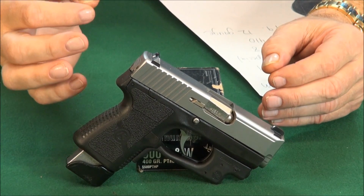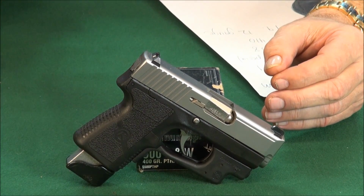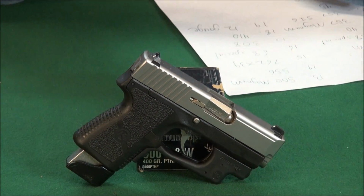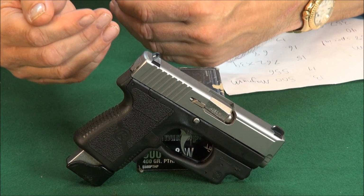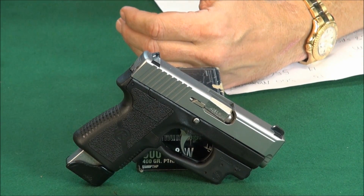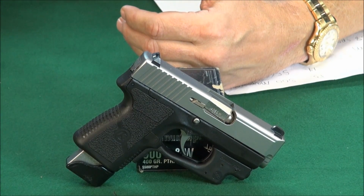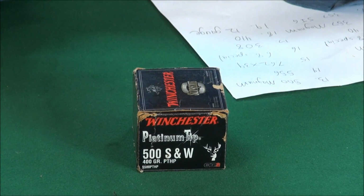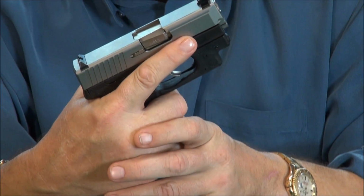You need a gun that's built with quality for a .40 caliber because it's such a high pressured round. You don't want a cheesy gun shooting a .40 caliber or a 10mm, which we'll talk about momentarily. These high pressured rounds, like a .40, you want a quality gun. Take a look up and we'll talk about the .40. The .40 is a shortened 10mm.